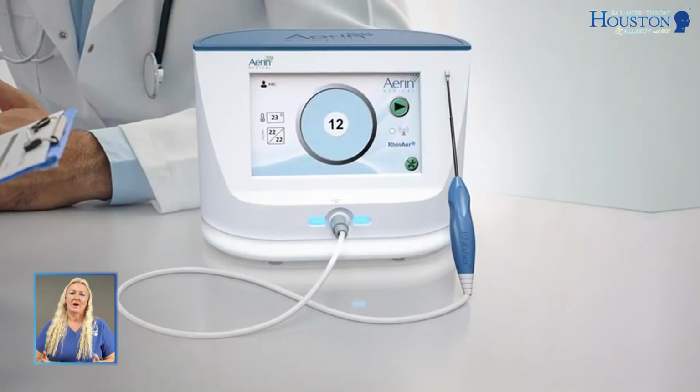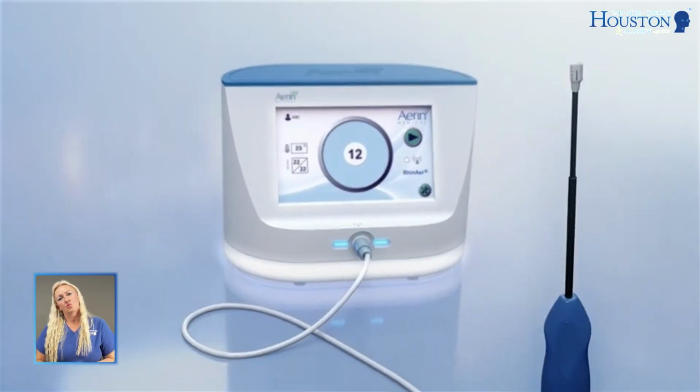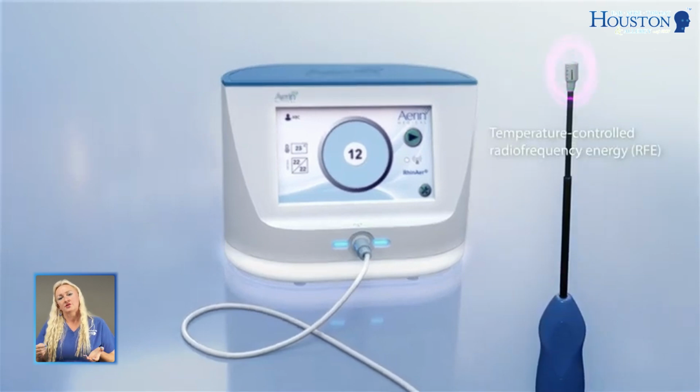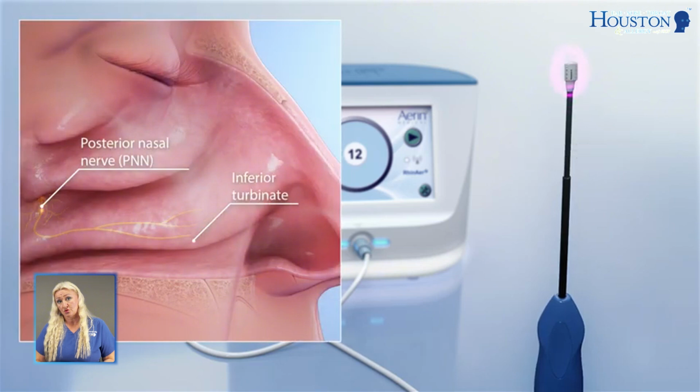I think all these things really help because a lot of patients are very anxious about in-office procedures. Once we have you all settled, I use a camera to look inside of the nose while I'm doing the procedure. And again, I'm going to use a Rhinaer wand. It's a very, very thin wand, maybe 3.5 millimeters, and I use it to touch the swollen areas of the nose to make you breathe better.